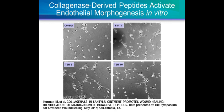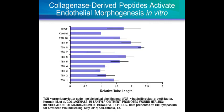And here you can see our endothelial cells doing angiogenesis in vitro in one of our in vitro models. And you can see under control conditions, the endothelial cells don't make capillary-like tubes very well. But under the control of 3 different peptides, TSN1, 8, or 10, the sequence information not important here, you can see that the rate and extent of capillary formation is markedly altered. And when you look at this statistically, you can see that there are many of these peptides that we've now created compared to what might be a gold standard basic fibroblast growth factor or no additions. Many of these peptides are actually far better than the best of the best angiogenic inducers on the planet as we know it to be.